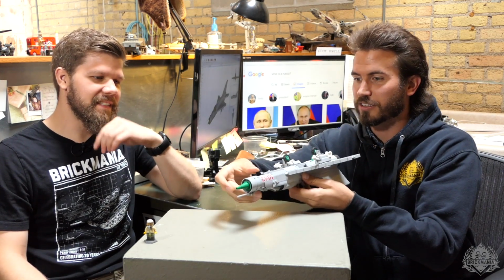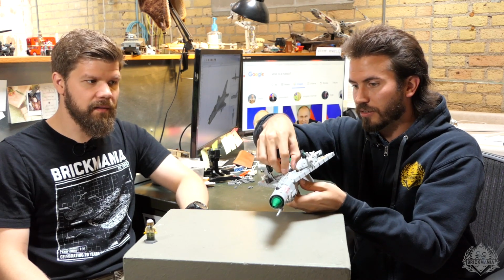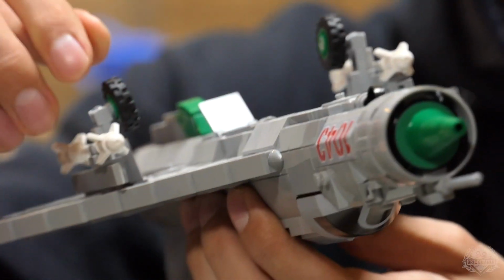Landing gear retracts underneath. Can you show that off to the camera? Yeah, there we go. I can. So, there is also a speed brake or air brake underneath.